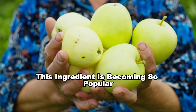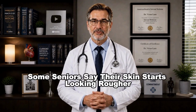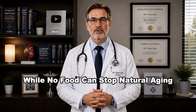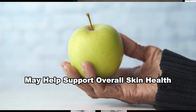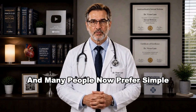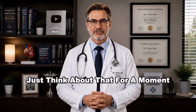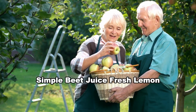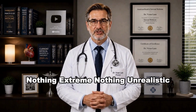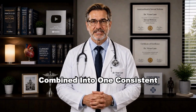But there may be another reason this ingredient is becoming so popular after 60. Skin texture. Some seniors say their skin starts looking rougher or less vibrant with age. While no food can stop natural aging, nutrient-rich ingredients may help support overall skin health as part of a balanced lifestyle. And many people now prefer simple kitchen ingredients over expensive products filled with complicated promises. Just think about that for a moment. Simple beet juice, fresh lemon, a little collagen powder, a few slices of green apple. Nothing extreme, nothing unrealistic. Just supportive ingredients combined into one consistent daily habit.